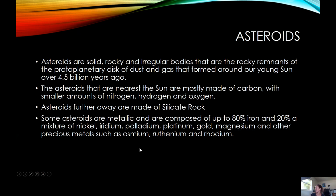So your asteroids. Their physical properties: they're solid, rocky, and irregularly shaped bodies. They're just the leftovers from when the solar system formed. A lot of those leftovers got sucked in, and as they stuck to each other, they got bigger. And we know that as objects get bigger, they have more gravitational pull. So as they got bigger, they pulled in more objects, and that's how we ended up with the planets. It was stuff that got really big and was able to pull in all of these objects and clear the area around it.